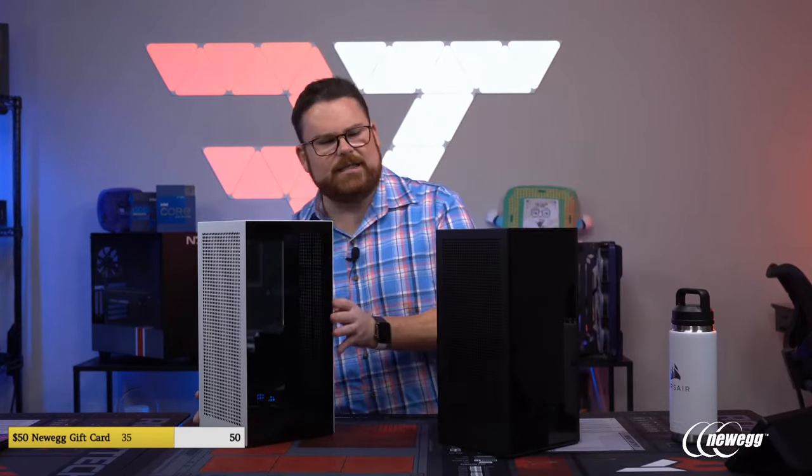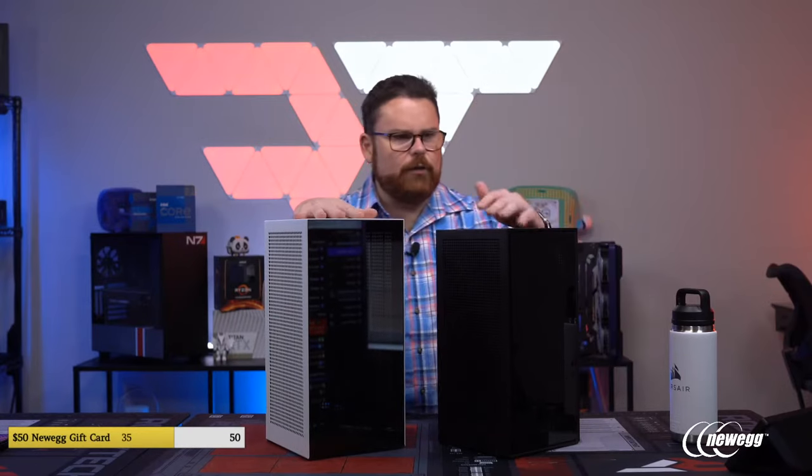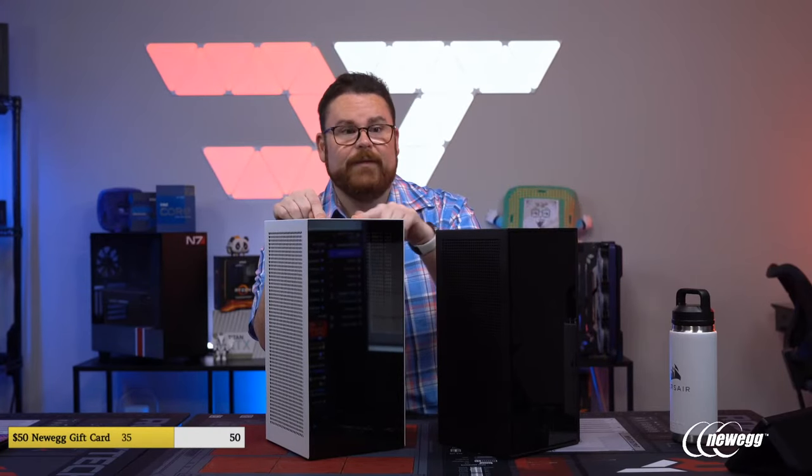So this is the NZXT H1 versus the NZXT H2. And you'll notice something right away. This one is smaller than this one.